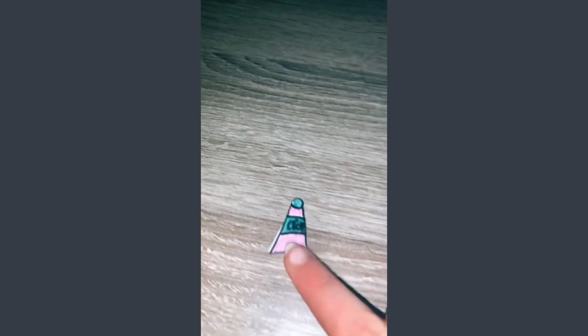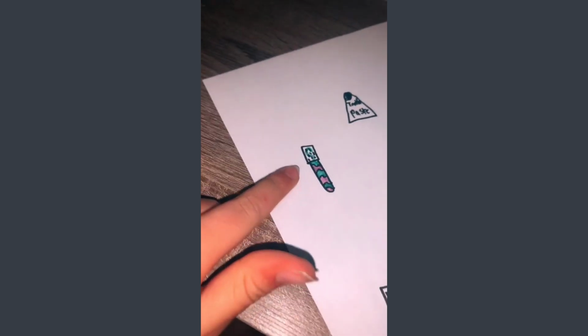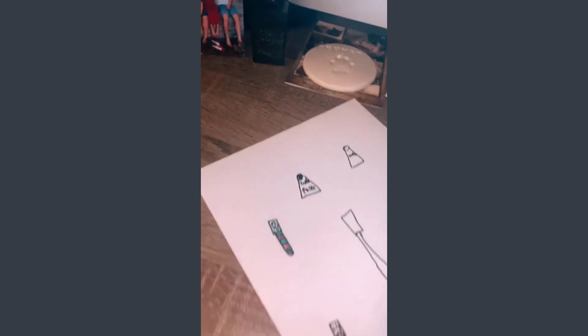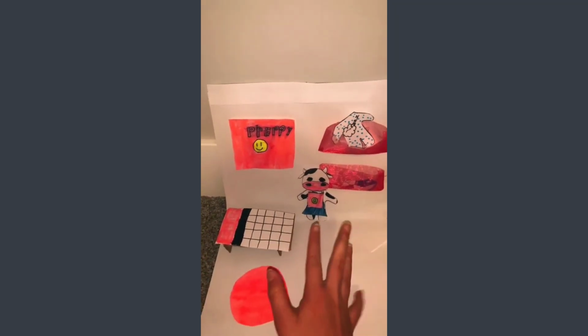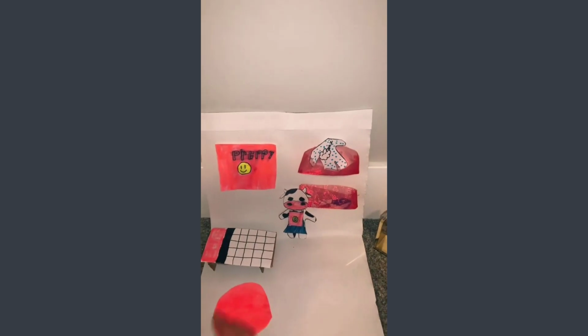Now time to cut them out. Super cute. I think I'm going to do a glob of toothpaste right there. That looks really realistic. I mean, cartoon realistic. Let's cut this one out. Both of them are cut out. In they go.